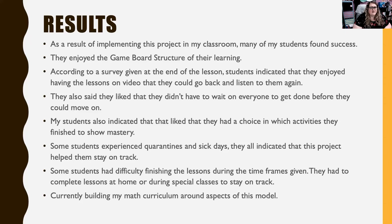And then it was a big help for me because some of my students did end up experiencing quarantines and sick days, even at the beginning of the school year. And they all indicated that this project helped them stay on task. They came back and they felt like they were right where everybody else was because we were all working on the same unit, but at our own pace.